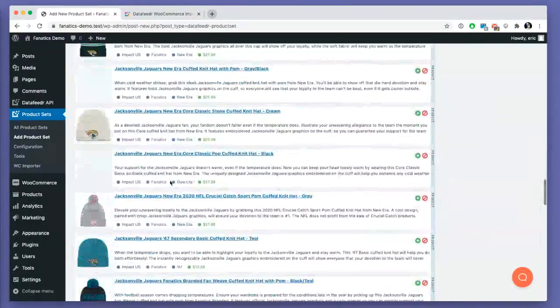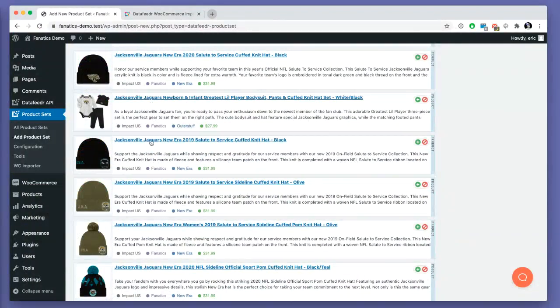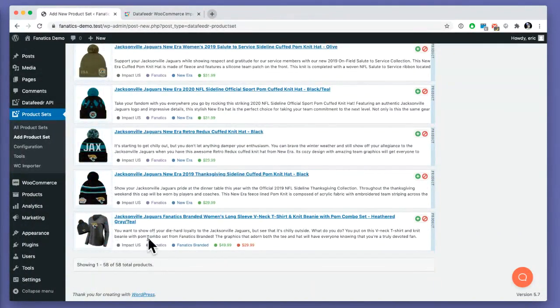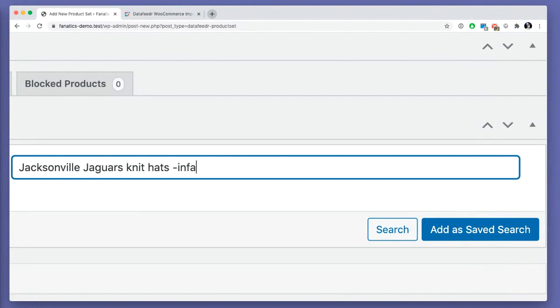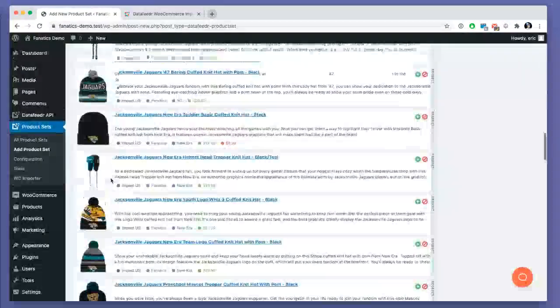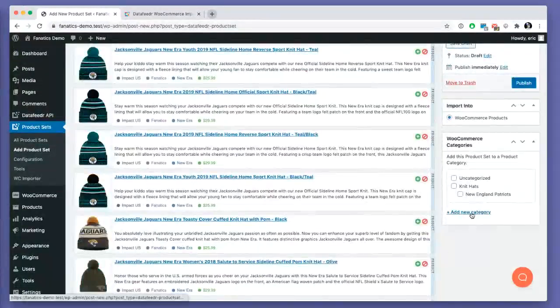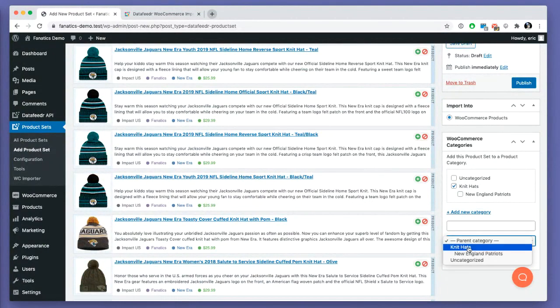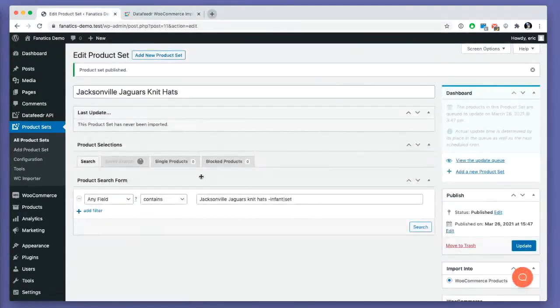And they're looking pretty good. I'm not sure if I want to exclude any just yet. I'm going to exclude this set for infant because I don't want any infant stuff in here. And then I'm going to exclude a set. So if I, again, put in a negative symbol, and set, click search again, we're down to 55 products. And we've removed those products that we didn't want. So again, I can just click add save as search. And then I can also add a new category here called Jacksonville Jaguars. So that's it. So now we'll have these products starting to be imported into the site. This one should start momentarily.